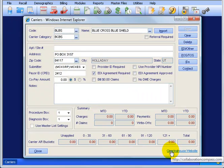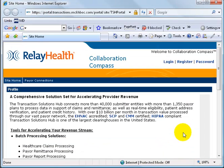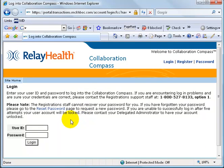So we'll close out of here and pretend it's been 48 hours, after which we'll come back down again and click on the clearinghouse website link. This time we're going to click on the login link. Then down below, type in your user ID and your password, and then hit enter or click on the login button.